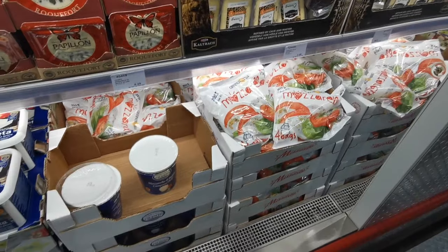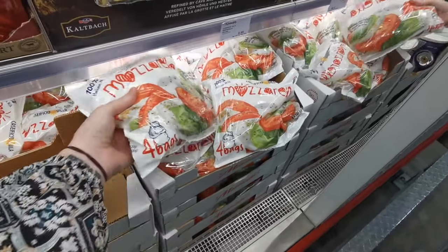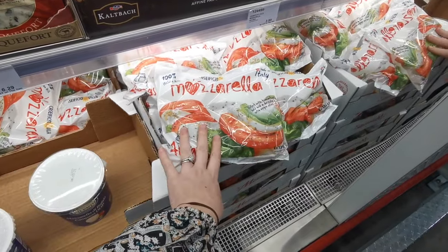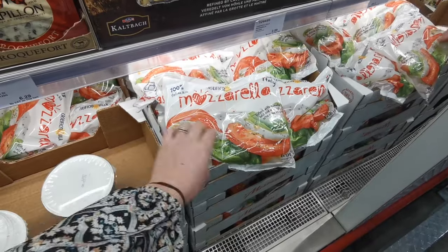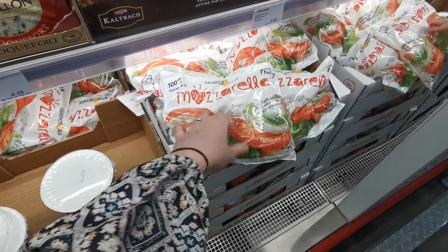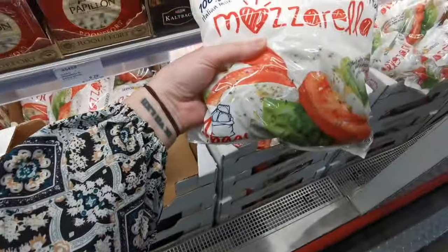So a few of my recipes I'm using next couple of weeks call for mozzarella. So I'm going to pick up this 4-pack of 125 grams and it is $2.99. And it is 100% Italian milk. And it looks really good. It's made in Italy. So we're gonna give this one a go.